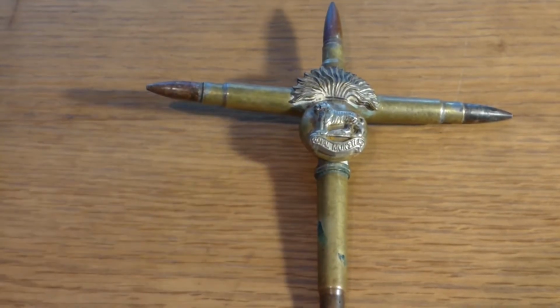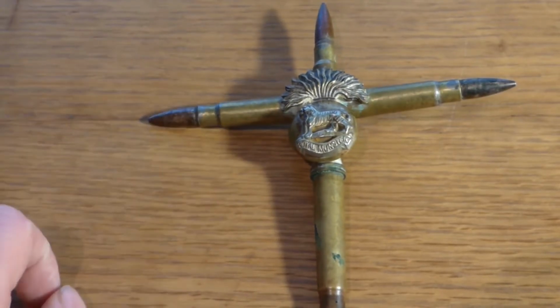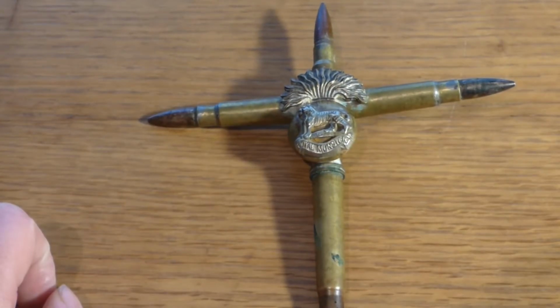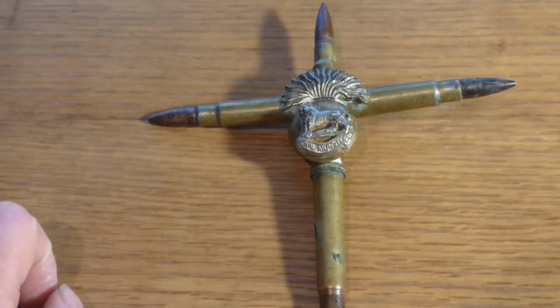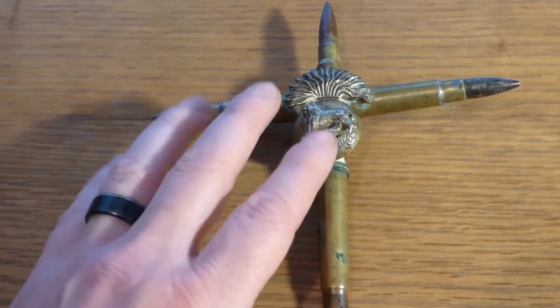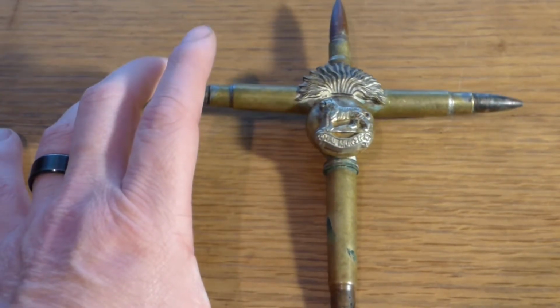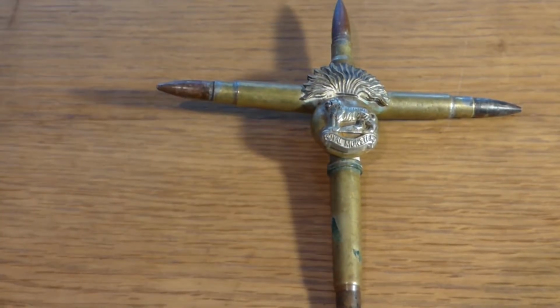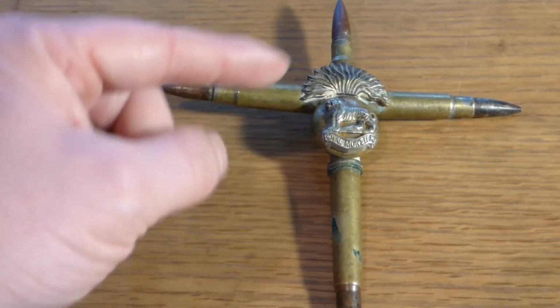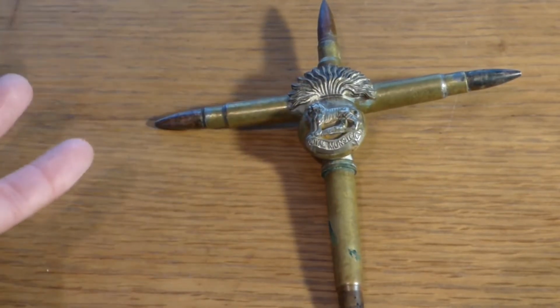But I can always remember this being in her room, and it was on her wall, and it actually came with a little Bible, and if I remember, the Bible date was 1886 or something like that, so it does have a lot of history. Now, I would not normally collect trench art because there's an awful lot of fakes out there, and the only reason that I actually know this is genuine was because it came from a family member.